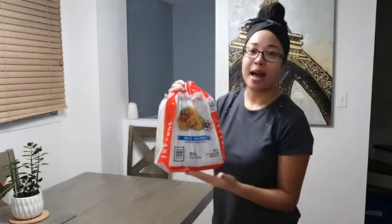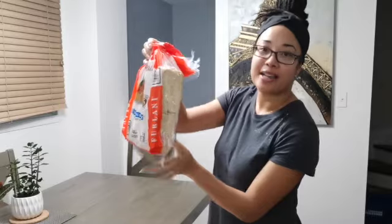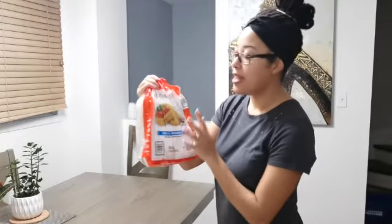And then we got a triple pack. Well, there's three individual packs. One is missing because we got into it, of garlic bread, because I'm trying to have an easy life this year.